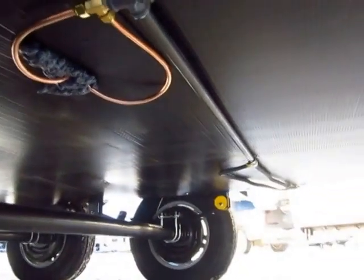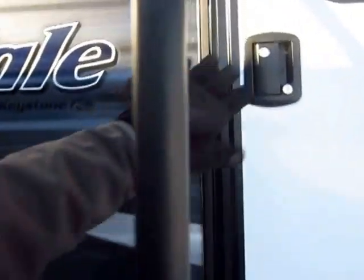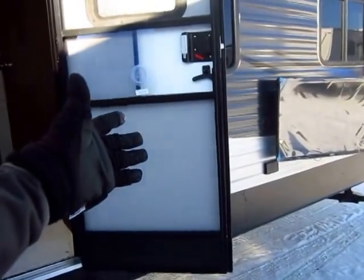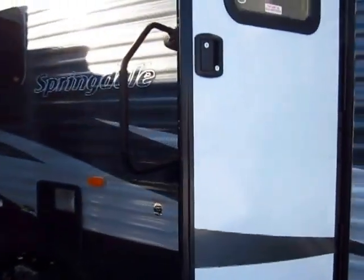You see that this has a fully enclosed corrugated underbelly. Stuff like that really helps for aerodynamics, critter prevention, as well as naturally extending your camping season. Now this is cool. You can throw this door, and you notice that it doesn't slap the side of the trailer. You can hit the thing and it won't slap the side of the trailer. This is a friction hinge.